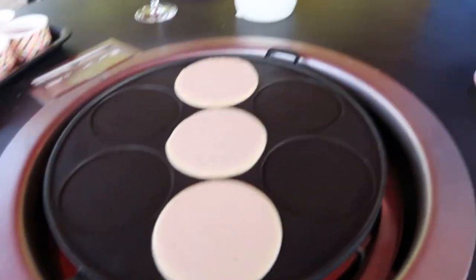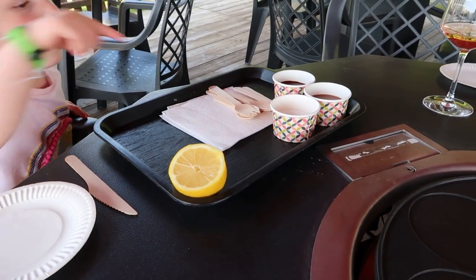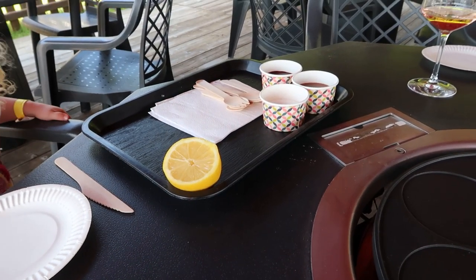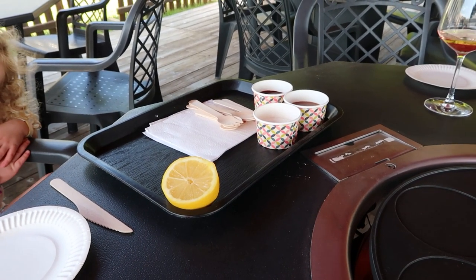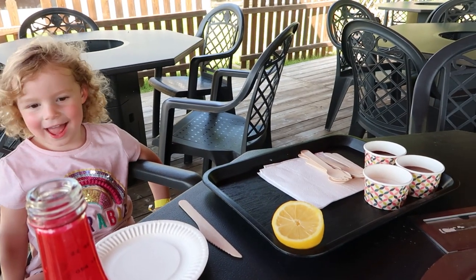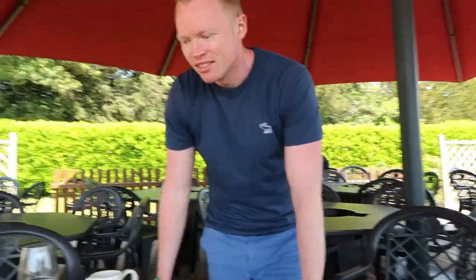Three crepes on at the moment. There's our jug of crepe juice. And over here are our toppings. Can you tell me what everything is, Hattie? Lemon. What else have we got? Sugar. Coffee. I think one is chocolate and one is caramel. Can I have chocolate on my pancake? Yeah, you can have some chocolate on your pancake, if that's what you like. Daddy's only made three, but there's four of us, isn't there? Silly Daddy. Daddy's going to miss out.